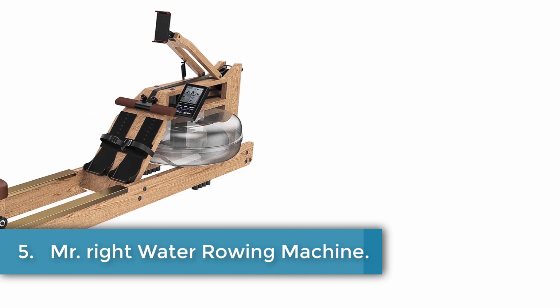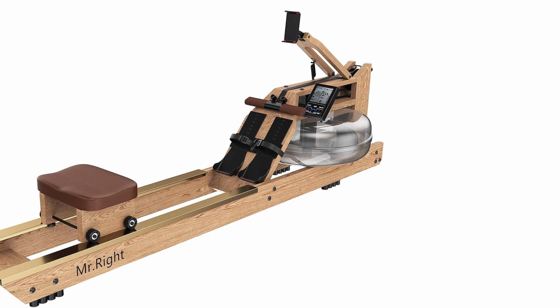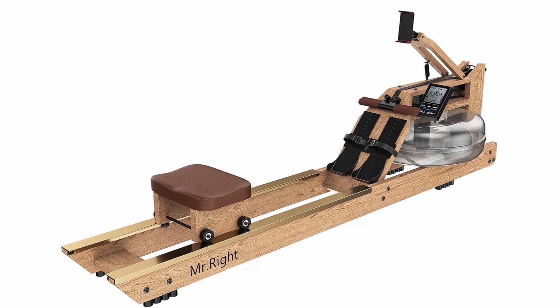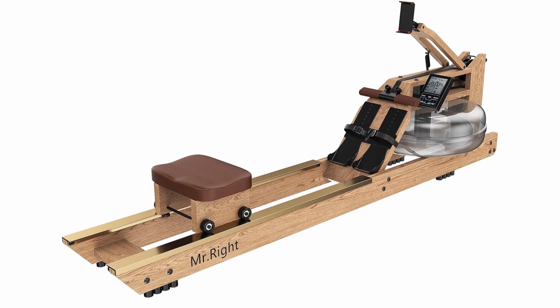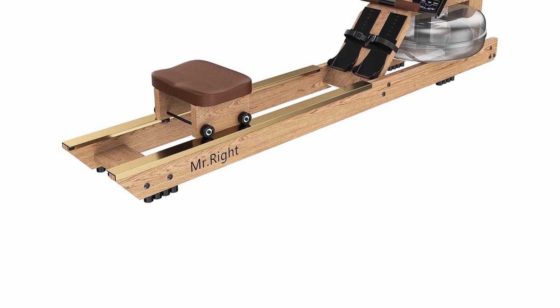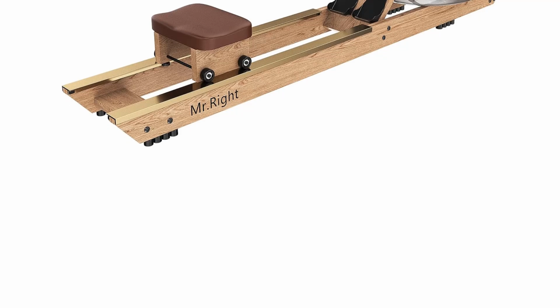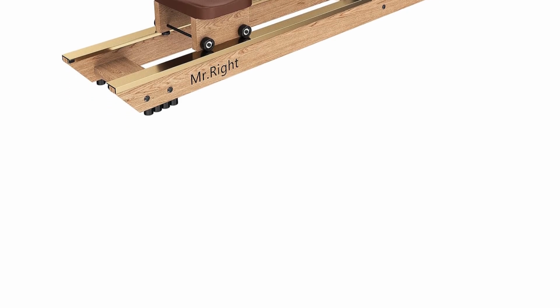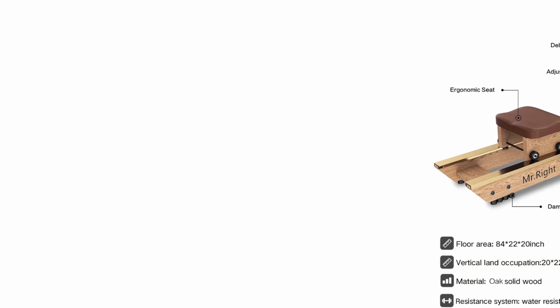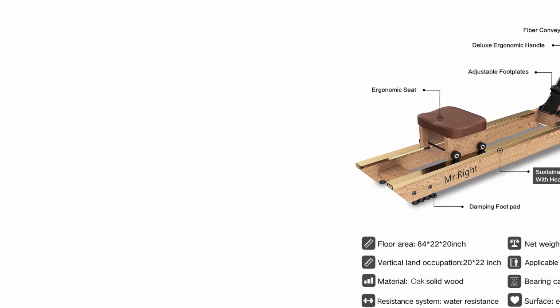Number 5. Mr. Right Water Rowing Machine. The Mr. Right rowing machine offers a premium fitness experience with its combination of elegant design and robust functionality. Built from aluminum and oak wood, it features a real water rowing experience that simulates outdoor rowing, enhanced by a magnetic resistance mechanism. Designed for comfort, it includes an ergonomic seat, adjustable footplates with straps, and operates quietly.